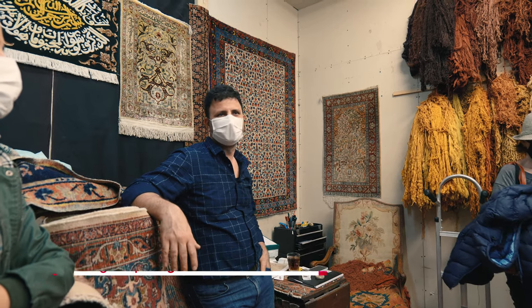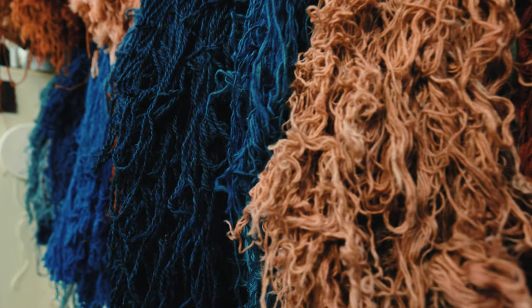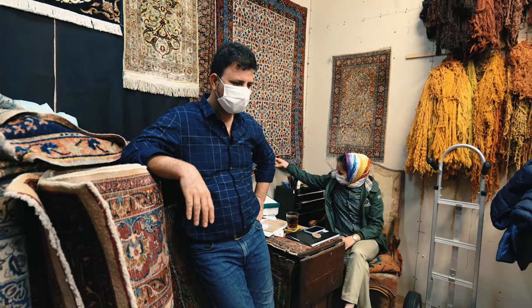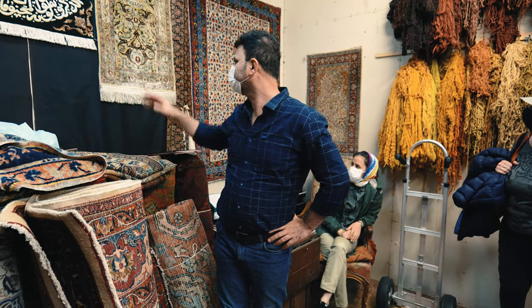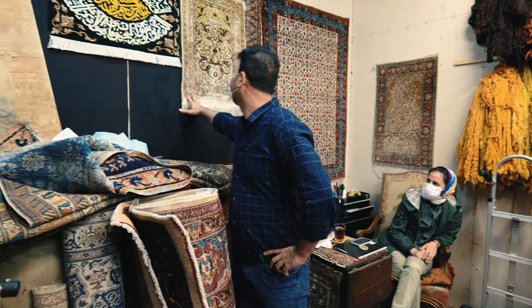I started when I was 14, 15, and still working. What we can do here? Different wools from different countries, Persian, Pakistan, Turkey. This is for example Persian Harris, Northwest Persian, and we are using Harris wools on it. Afshan rug, silk rug. So that's made of silk? This is Turkish Harris.